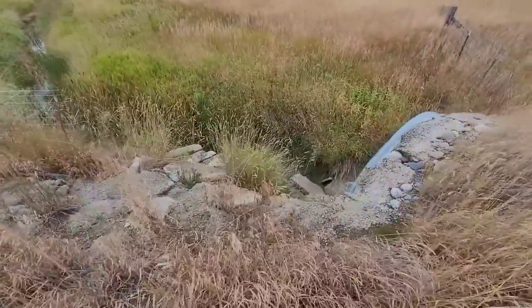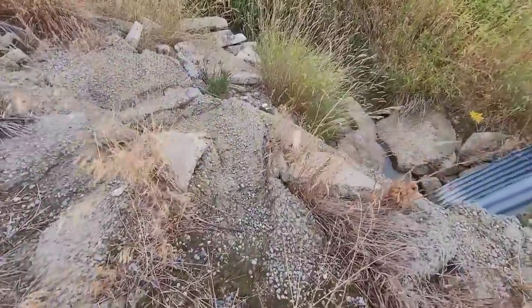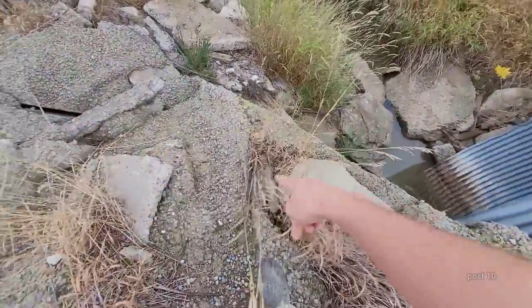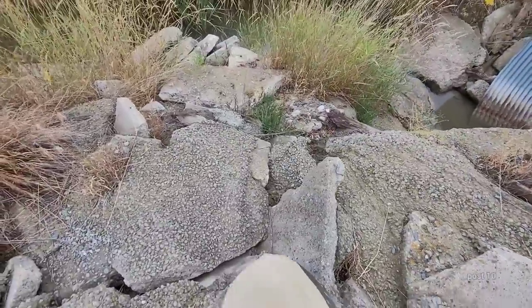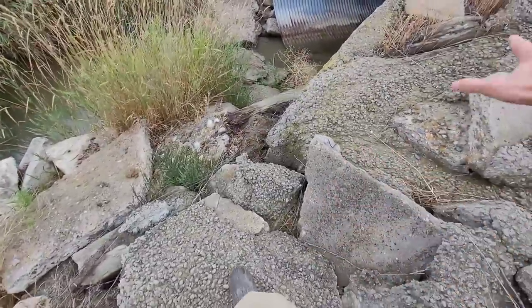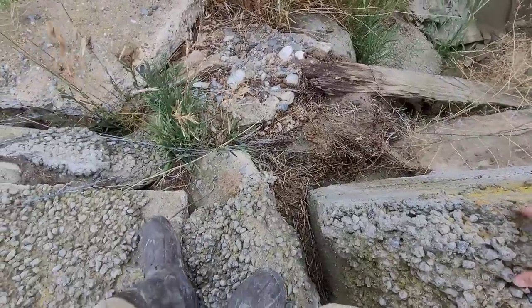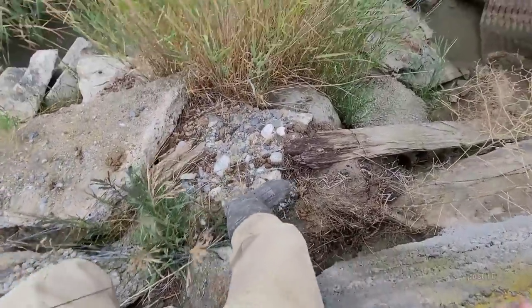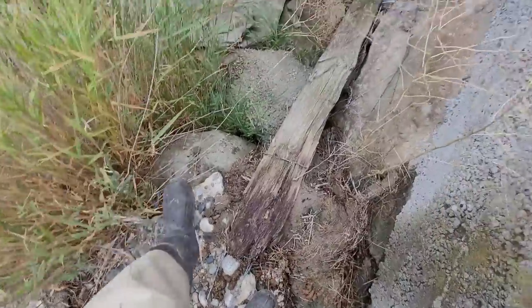Nice. Some good access. Got all these. This looks like chunks of concrete repurposed after a demolition of a building, reconcreted together to make a nice retaining wall. I'm gonna be careful not to puncture my boots. There is some barbed wire here and some various poops.